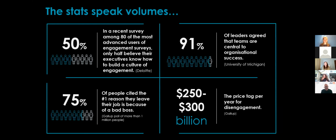In terms of the stats that support that, the bottom left one is one I've tracked for a number of years. The survey gets done every few years, and the power in that stat is that it's over 1 million people surveyed. What it said was that 75% of people cited a bad boss, or not having a great relationship with their team leader or manager, as the primary reason for leaving their job. So what that says is that it's not about the organisation, its values, its terms and conditions.